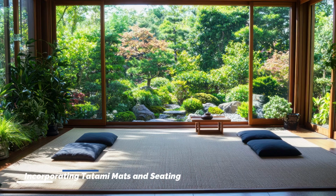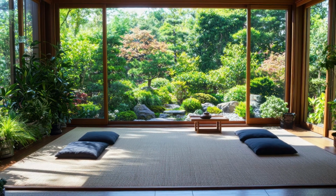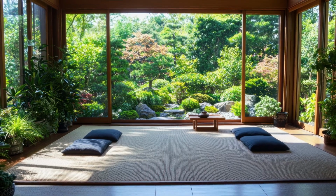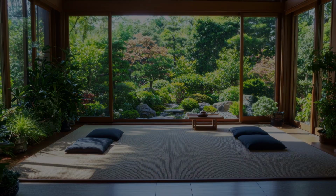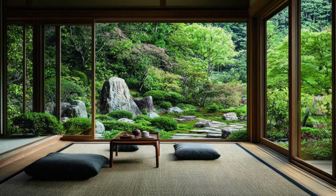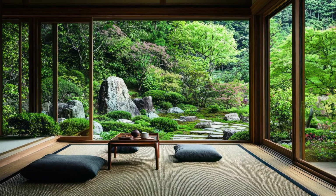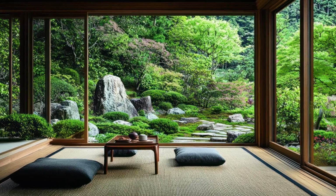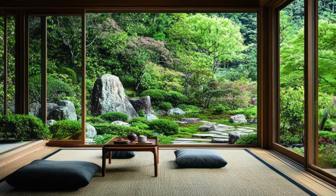Tatami mats lend authenticity and comfort to a Japanese indoor garden retreat. Traditionally made from rice straw, they offer a soft yet firm surface for meditation or quiet sitting. Pair tatami with low minimalist seating such as floor cushions, or a short-legged tea table for reflective journaling or tea ceremonies.